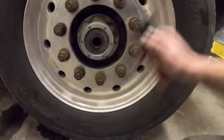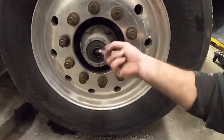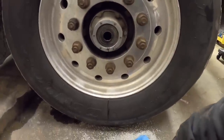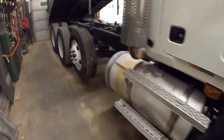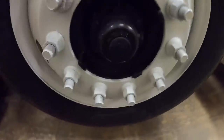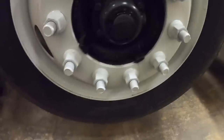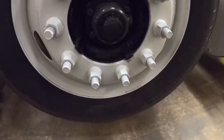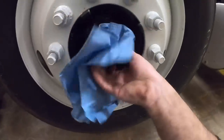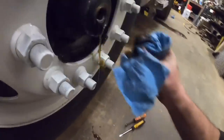Maybe. Oh yeah, she's got oil in her. Definitely don't want to be losing a wheel bearing. This one here's got a completely different style cap on it. It's got a drain plug in it, ain't that handy? Usually these things end up getting busted off and you never see them again. Come out of there. Whoa, holy cow.